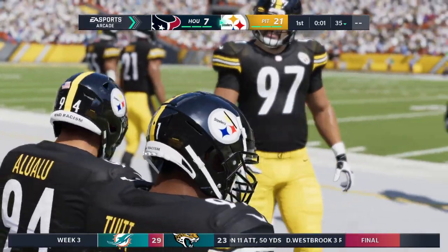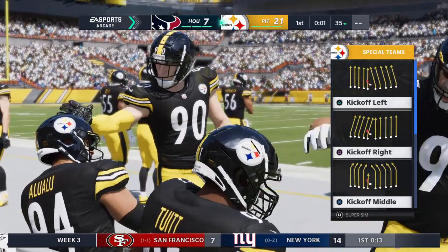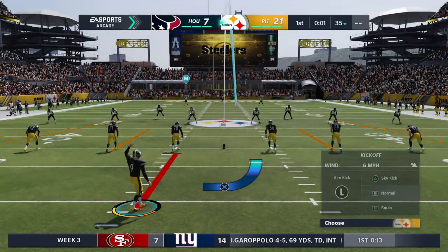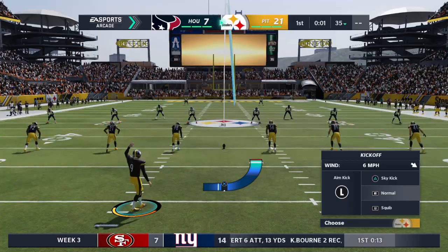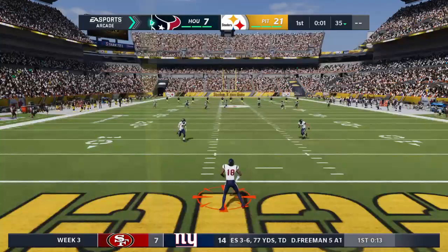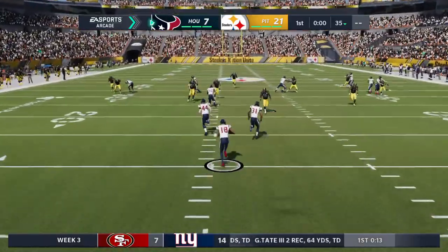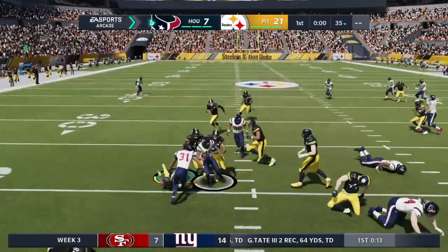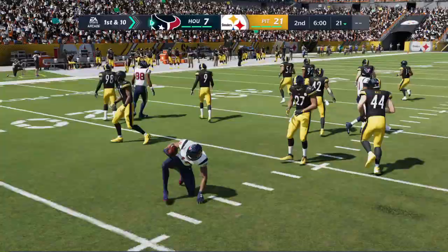The scoop and score, always an exciting play in football, and we witnessed it there, grabbing it off the ground and then rumbling it into the end zone for 6. So here's the kickoff now as they'll get it again following that fumble return for a score. Fielded a couple yards into the end zone. And he's going to be taken down on what will be the final play of this first quarter.